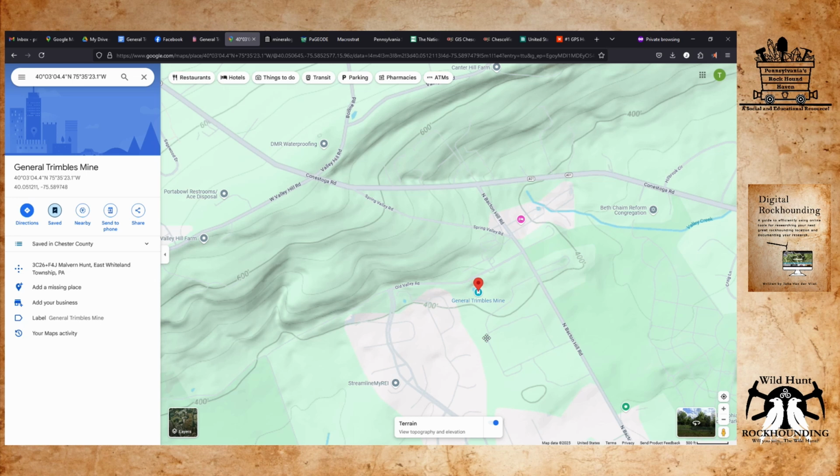I will beat this subject to death during this tutorial, but every trip out, especially when scouting, is not going to turn up information or turn up material. It will always provide you with information, though.